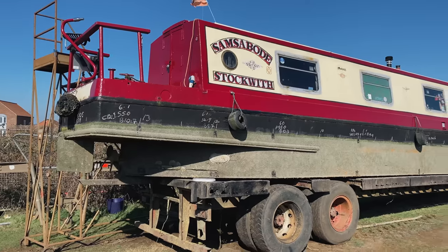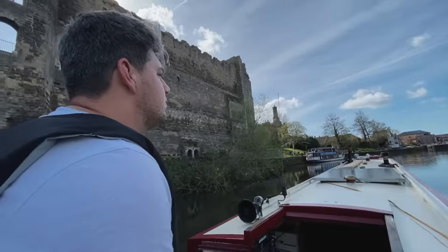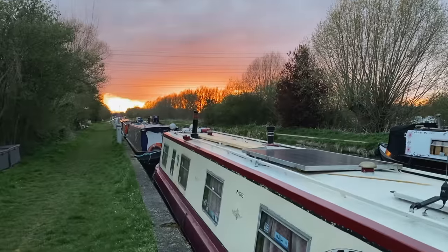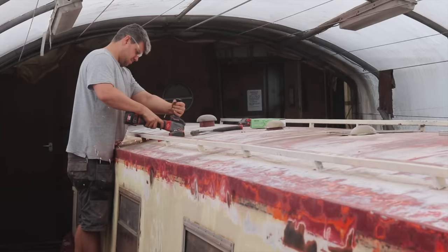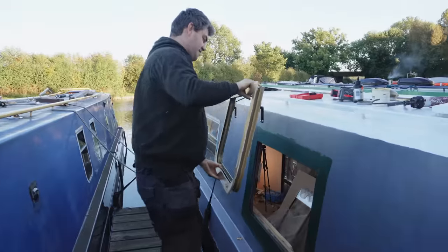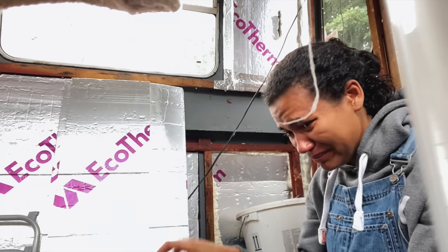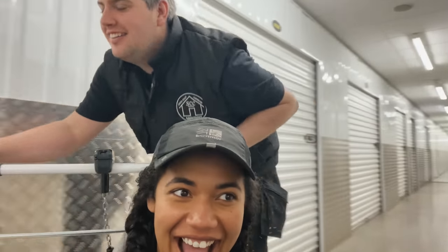Almost 1 year ago, I bought an old 45-foot narrowboat to renovate with my boyfriend Mike and turn into our tiny, floating, off-grid home. Since then, we've ripped out the interior, repainted, installed new windows, and much more, sharing the highs and the lows here with you along the way.